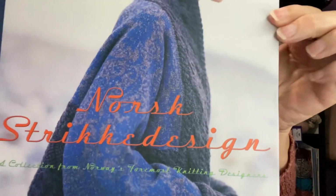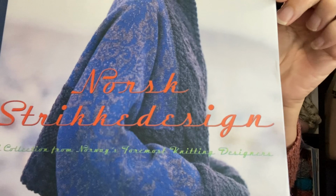So I visited it multiple times. My husband being the person that he is, he's like, just get it. And I'm so glad that I did. I have had this book. Like I said, I don't know if I got it in 2002 exactly or afterwards, but that's when it was published. This is the Norsk Strikkedesign.